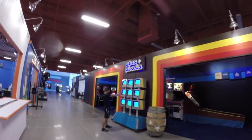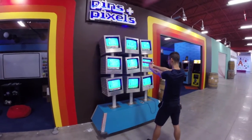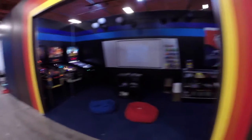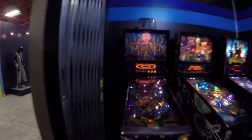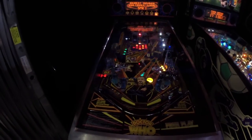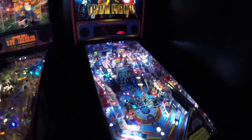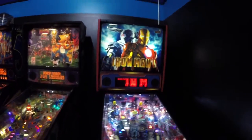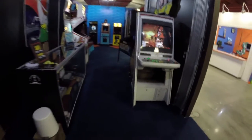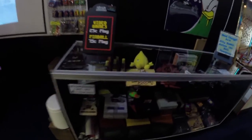Here's another unique store in this place. Ooh, check this out, Doctor Who, old school Doctor Who pinball. Nice. Iron Man, this is a little bit newer. Oh, looks like a meme. Look at all these old school games. Look at those old school games.